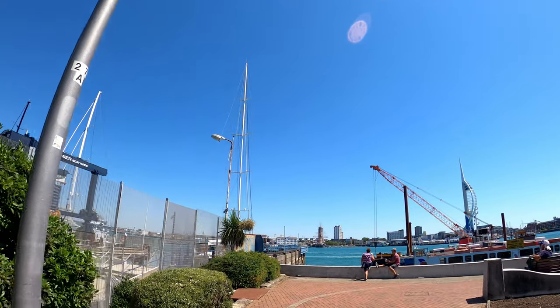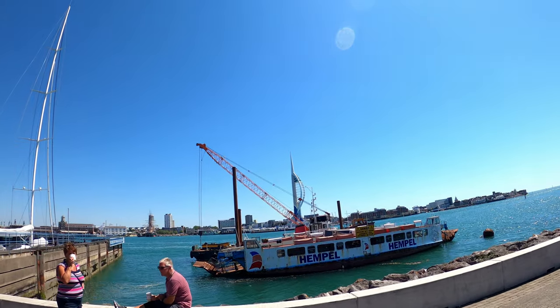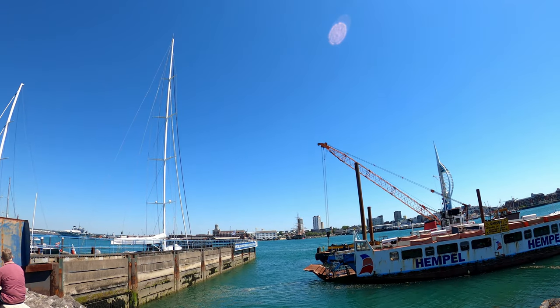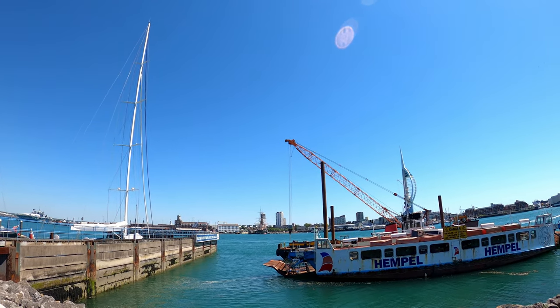In front is HMS Warrior. My son corrected me last trip we were on. I said it was the Kaiser Hawk very briefly and then realised the mistake I'd made but couldn't remember the name of it. So yeah, anyway, HMS Warrior.